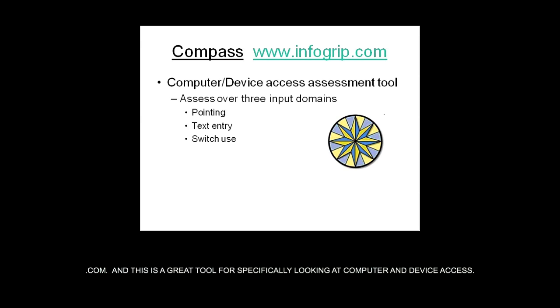Another great tool is Compass, and this is for access. It's at www.infogrip.com. And this is a great tool for specifically looking at computer and device access. It assesses over 3 input domains: pointing, text entry, keyboarding, as well as switch use. There is a free demo CD that you can get, which is great if you're doing a one-time quickie. You can do the demo, get a quick sense of where that person is. To purchase, it's $179. So these might be some tools that the AT lending centers or loan centers might consider. Yeah, if that's the direction they want to go in, absolutely.